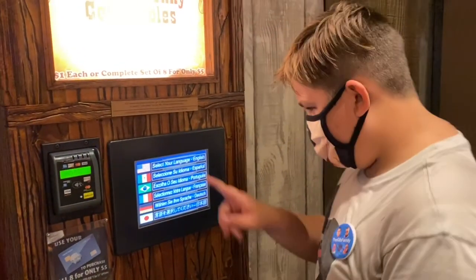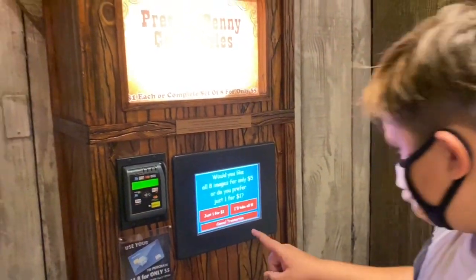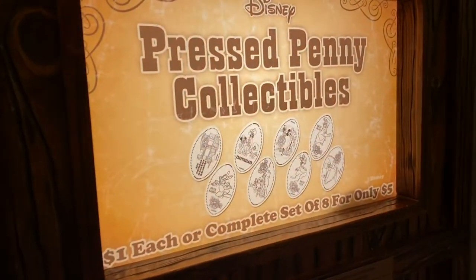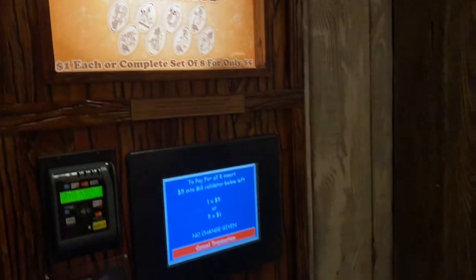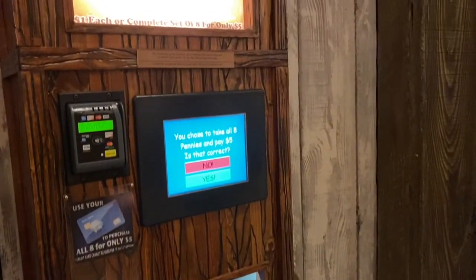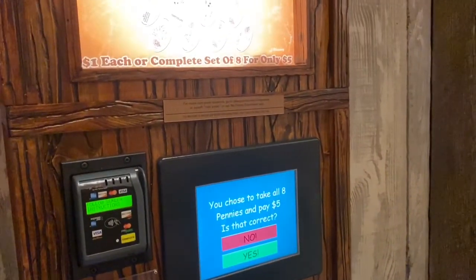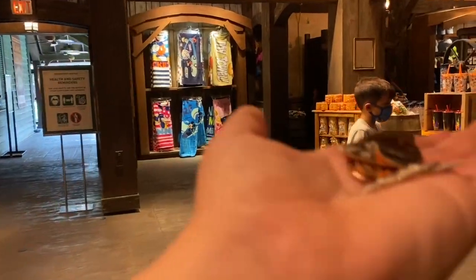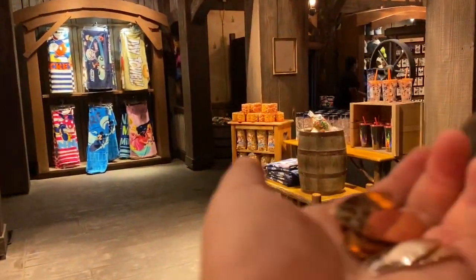Okay, all right, guys, so I'm getting my first pennies. I gotta pick my language. I'm gonna take all eight right up here. I'm gonna pay with cash. Now put it in. Yes, I will take all eight. And let's see it happen. All right, guys, here's all the press pennies we got. I'll show you guys when we get to the room later today.